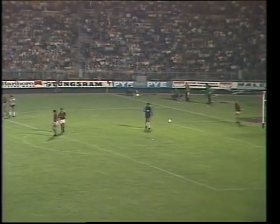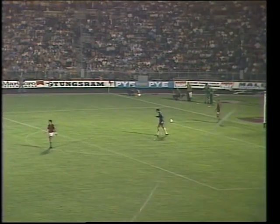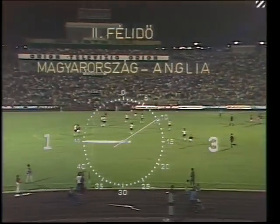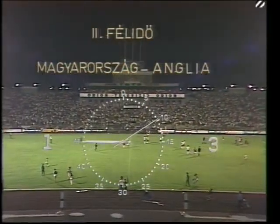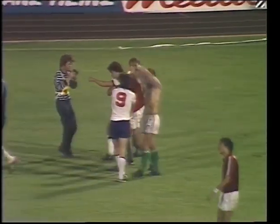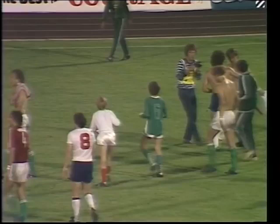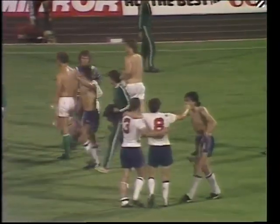Well, we're now in time added on. The referee's looked at his watch, and England are but a few seconds away from a very important victory. Hungary 1, England 3 is the score. Garaba the scorer for Hungary. Trevor Brooking 2, and Kevin Keegan the penalty for England. Well, that really has opened the door again and made the possibility of qualifying for Spain a very real thing again, remembering that the Hungarians have still to come to Wembley, and they won't come with any great confidence now.